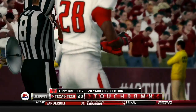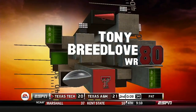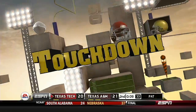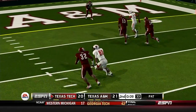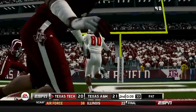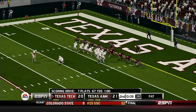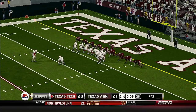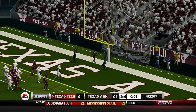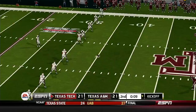Throws to the receiver, got it for the touchdown. They saw something upstairs. It led to a touchdown. You can thank the play calling there. Very impressive. So they go to the air on fourth down when they needed a big play, and boy, do they come through. They'll line up for the extra point in an attempt to tie the game. And he hits the PAT. A 7-play, 69-yard drive, and it's good for 7 points.